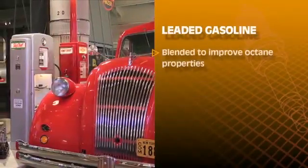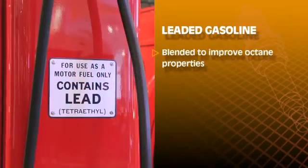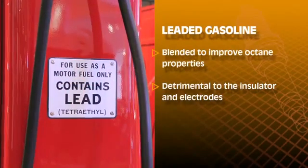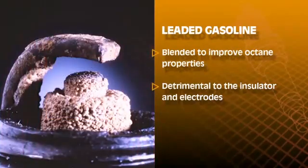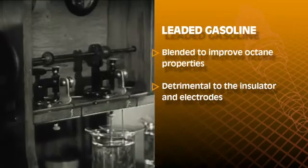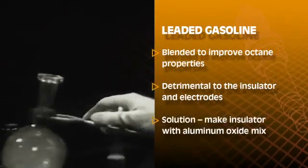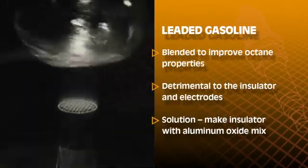Just before World War II, a major development was the introduction of leaded gasolines. This required another evolution of the ceramic insulator of the spark plug. Leaded gasoline was blended to improve its octane properties, which prevented knocking. But this fuel was detrimental to the insulator and the electrodes of the spark plug. More research on ceramic and electrode materials was required. The solution was to make the insulator out of an aluminum oxide mix, which was more resistant to the effects of the leaded fuel.